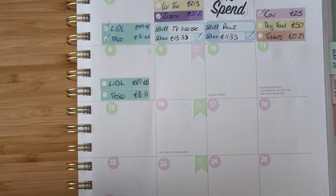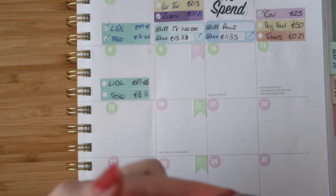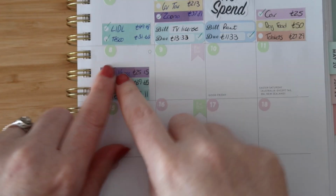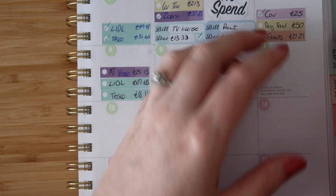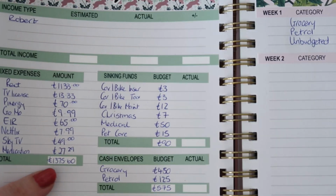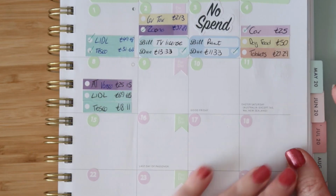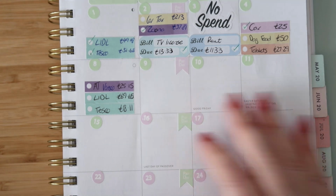And then we had some unbudgeted spending. I decided that we were going to eat out, and we spent $25.15, and I put that down as unbudgeted because, again, if you had seen my budget set up, and I'll have it linked below, you'll see that there was no area here at all for eating out or anything. So that's what happened there.